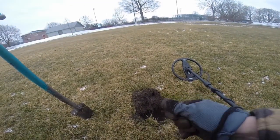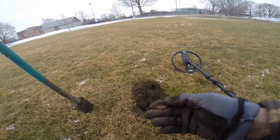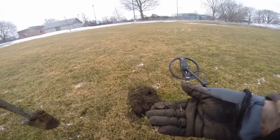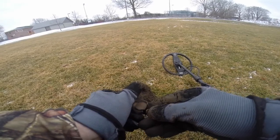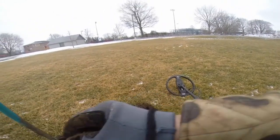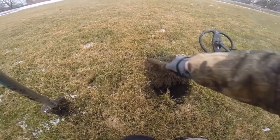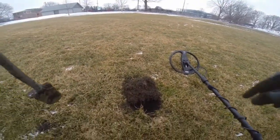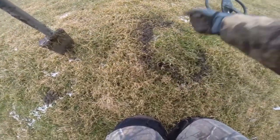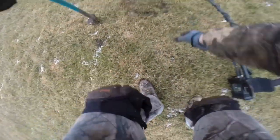It's got to be a copper penny. Maybe it is zinc. I can't really tell. Yeah, it's zinc. It's a zinc penny. Nothing else there. I'll be glad when we get all these pennies dug out. I thought we had most of them in my spots, but oh.